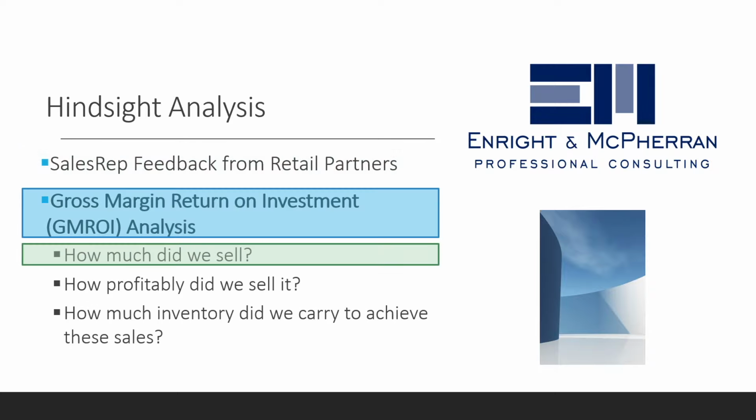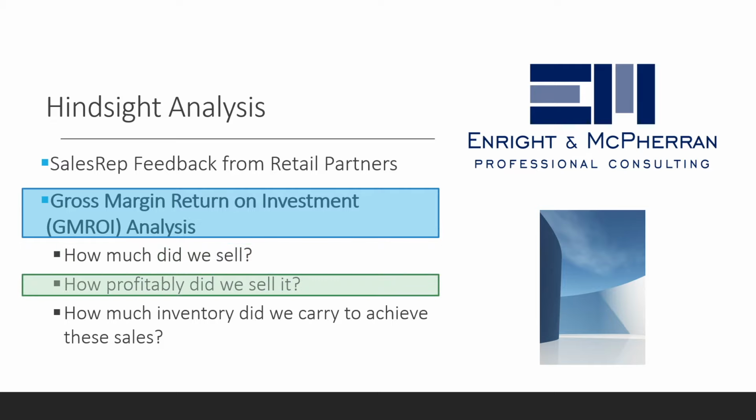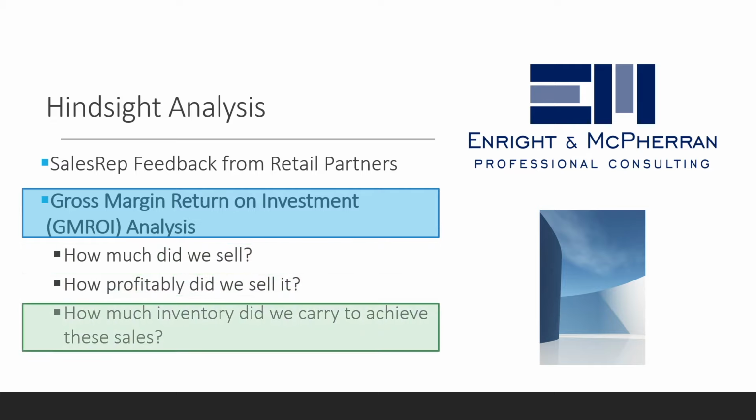Gross margin return on investment is one of the most important merchant metrics because the metric answers 3 questions. How much did we sell? How profitably did we sell it? And how much inventory did we have to carry to achieve those sales? The last question is the one most often overlooked when evaluating profitability, but it is important because allowing inventory to sit unsold in the warehouse reduces cash flow, the operational capabilities of your warehouses, and can destroy your profitability.